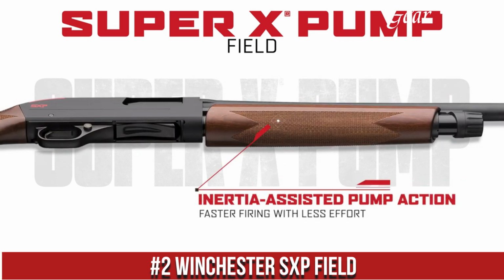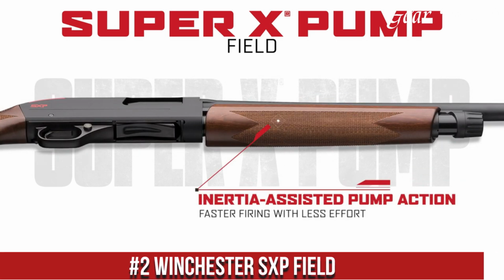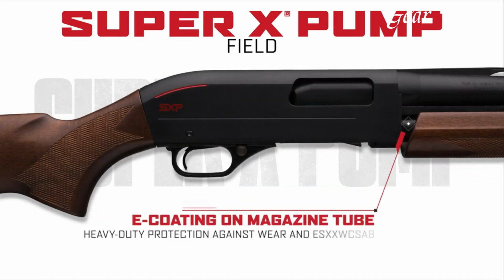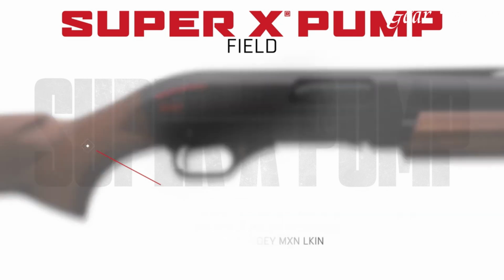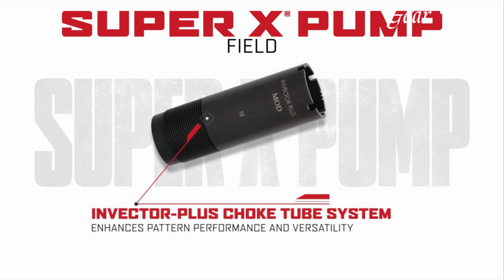A versatile and reliable pump-action shotgun designed for field use and all-around shooting applications. With its 28-inch barrel and sleek design, the SXP Field offers excellent balance and handling, making it a joy to carry and shoot. The shotgun's synthetic stock is lightweight and durable, perfect for enduring long days in the field. The SXP Field features Winchester's renowned rotary bolt system, ensuring smooth and reliable cycling with each pump.